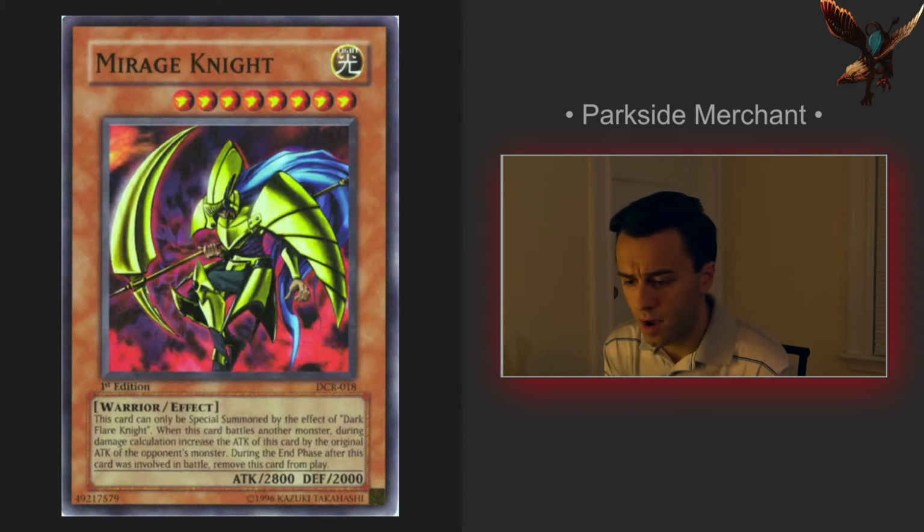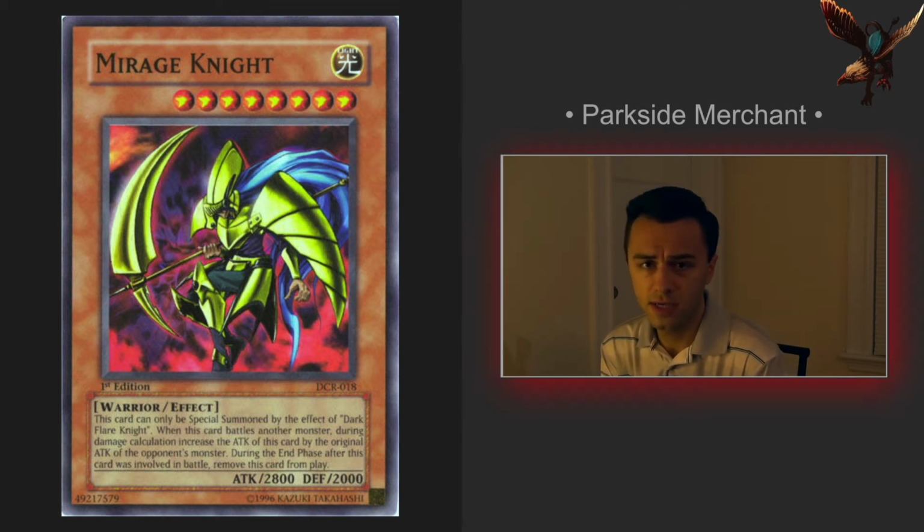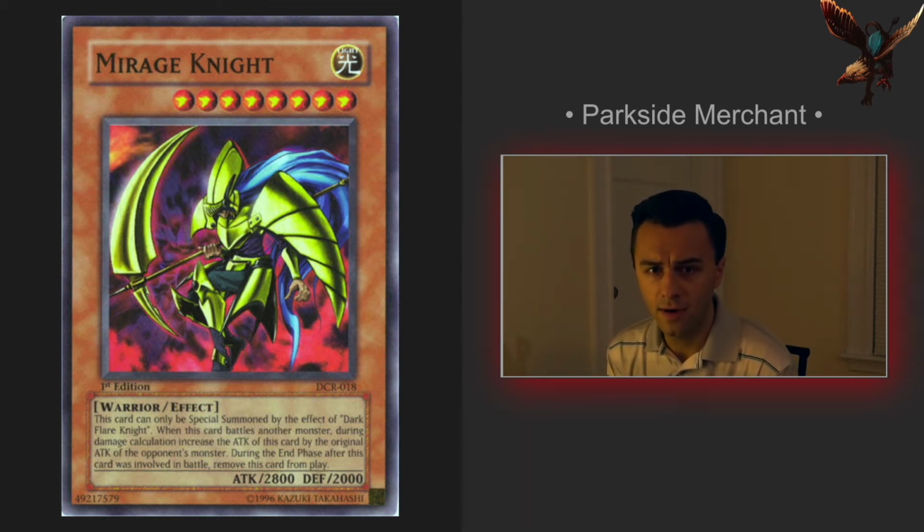Era. Next we have the Mirage Knight. I've talked about this before, but a lot of the cards I always liked as a kid. I played Yu-Gi-Oh! I was pretty young at the time when Yu-Gi-Oh! was getting started there, especially in 2003. I don't think I was even 10 years old.